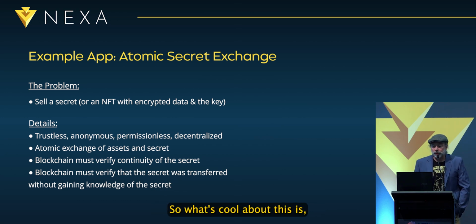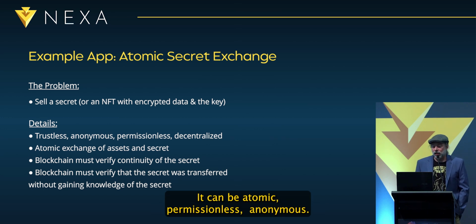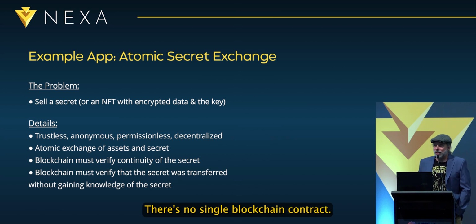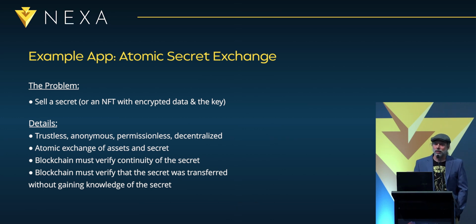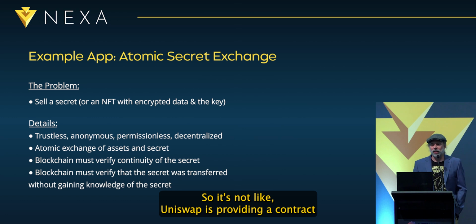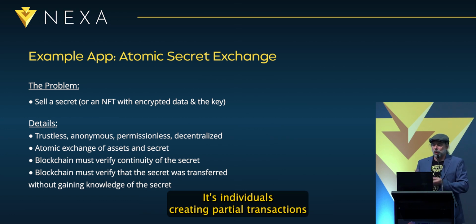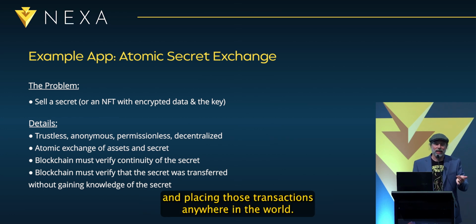So what's cool about this is it's an ad hoc exchange. It can be atomic, permissionless, anonymous. There's no intermediaries. There's no single blockchain contract, right? So it's not like Uniswap is providing a contract that authorities could subsequently target. It's individuals creating partial transactions and placing those transactions anywhere in the world, right?